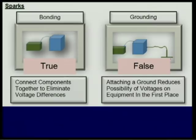So bonding does bring things together between the two parts, but the problem is you might be standing on the earth, touching something that's bonded, and then you're dead. Let's look at the next part of this. So the concept of bonding is true. The statement on grounding: attaching a ground reduces the possibility of voltage on equipment in the first place. If I tie these two things together, and now they're both energized, and I drive a ground rod, does that mean now I remove the voltage from the parts?